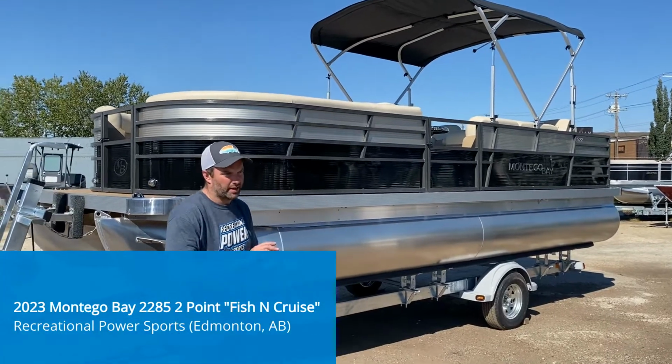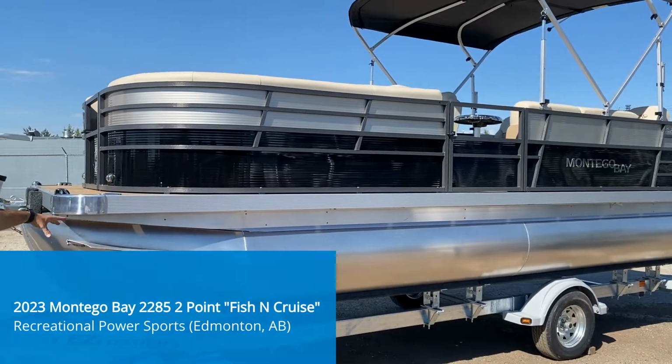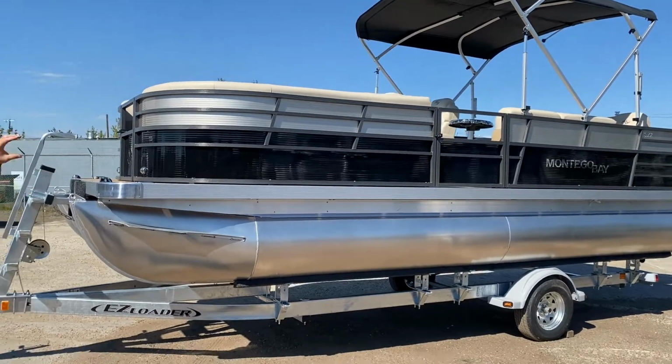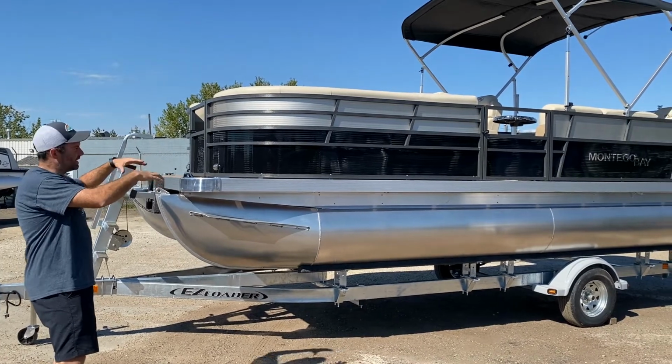We got in our first load of 23 Montego Bay. So it's a 2023 Montego Bay. Of course, I ordered the most popular one that we sell all the time. It's a 22 foot rear fish. So you got the two seats in the back. We'll go through that in a second, and the front loungers.